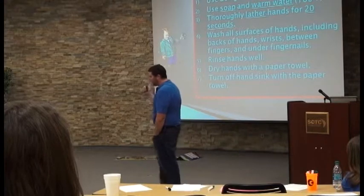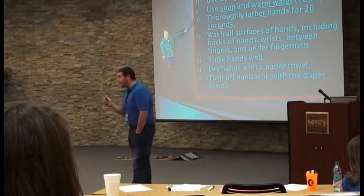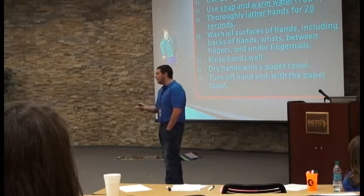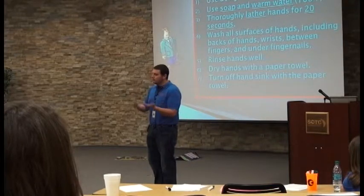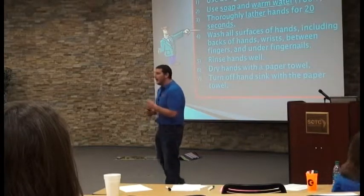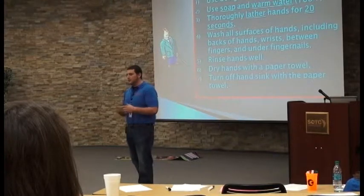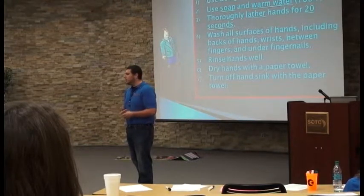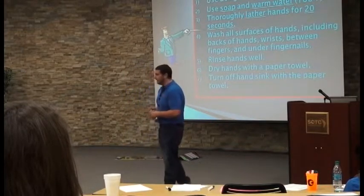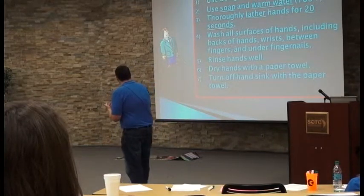Okay, this is the dummy slide. It really bothers me that I have to go over this, but I do, because I see it every single day. People inadequately washing their hands, or just not doing it in the correct fashion to begin with. I actually read a statistic the other day. Less than 5% of a surveyed population adequately washed their hands after using a restroom. Okay, so let's talk about proper hand washing.